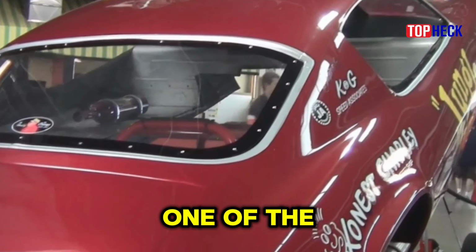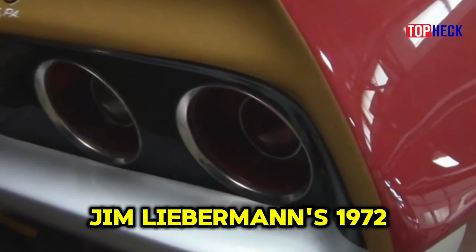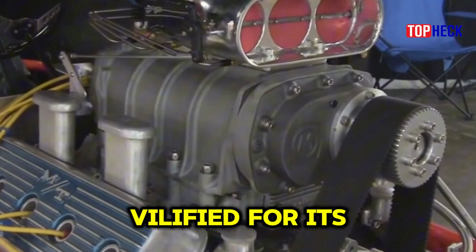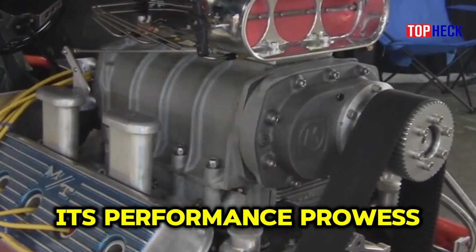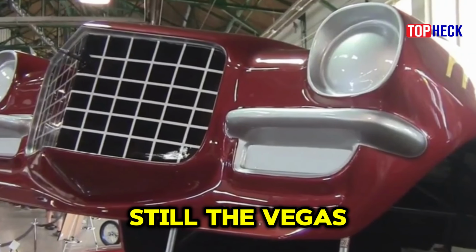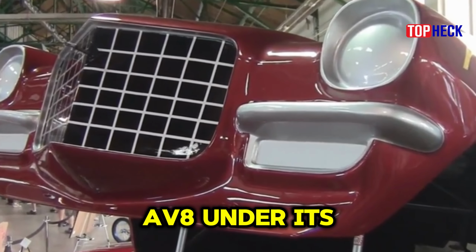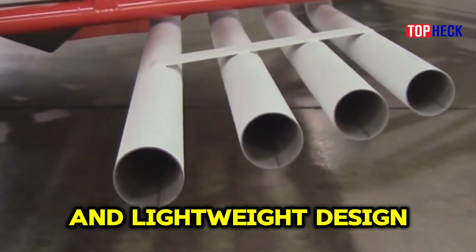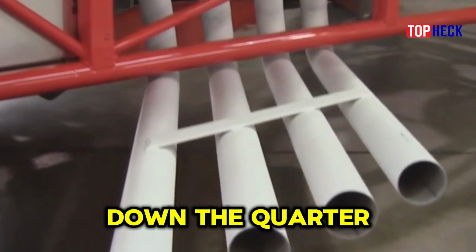Of these, one of the most unusual was Jungle Jim Liberman's 1972 Chevrolet Vega, a car more vilified for its econo roots than celebrated for its performance prowess. Still, the Vega's ability to accept a V8 under its hood, combined with its stubby wheelbase and lightweight design, made it a force to be reckoned with down the quarter mile.